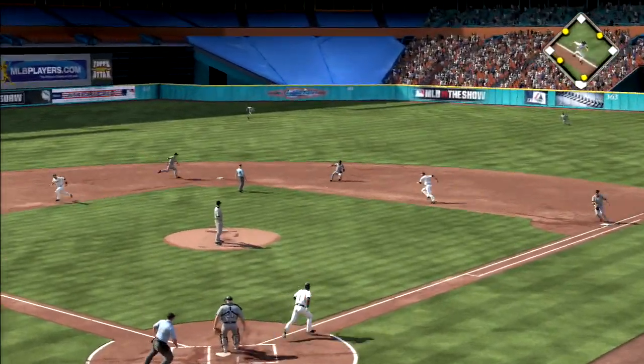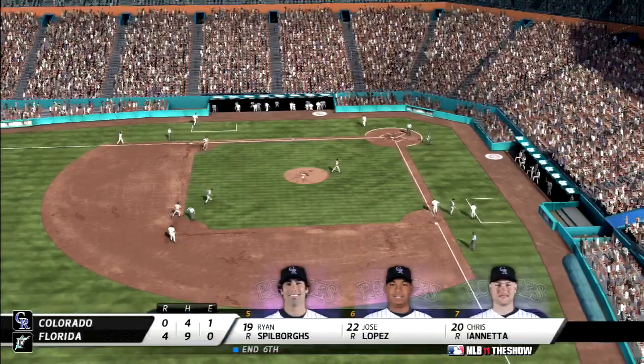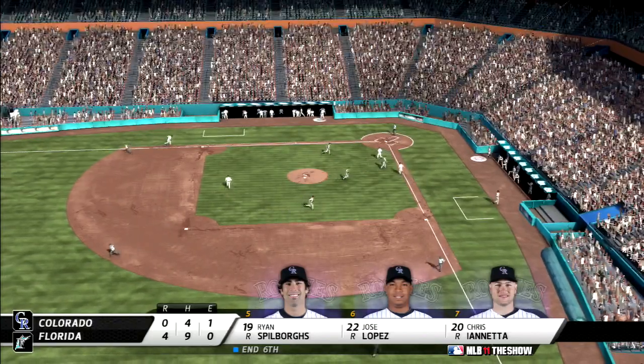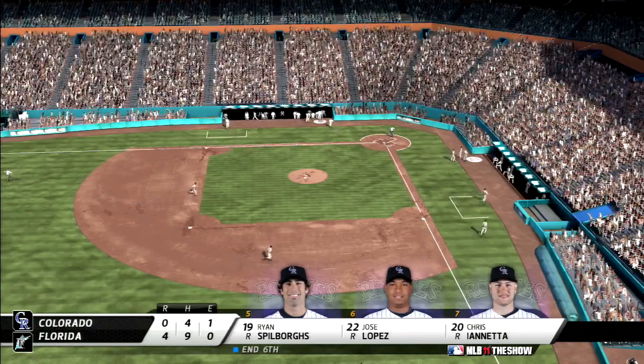And a ground ball for Lopez. This might be 2. Tulowitzki for 1. Back to first, and a great stretch there may be the difference. It's a double play, and the inning is over. Marlins forced to settle for 1. We're through 6 full. It's the Marlins 4 and the Rockies nothing.